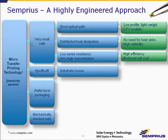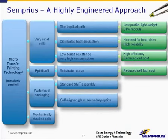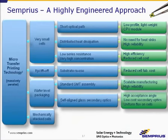Epitaxial liftoff is a means by which you can reuse the substrate, and that leads to lower costs. And the wafer level packaging allows us to use standard surface mount technology for the assembly of the module. And this is a scalable, highly reliable, industry standard methodology. But the other thing it allows us to do is to use a self-aligned glass secondary optic. And that improves the optical flux uniformity across the cell, which again leads to higher efficiency, and also a higher acceptance angle.